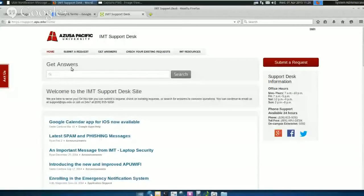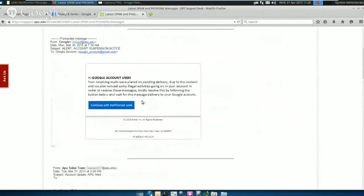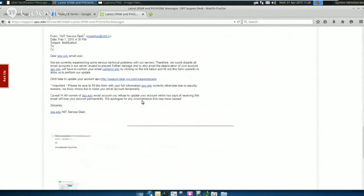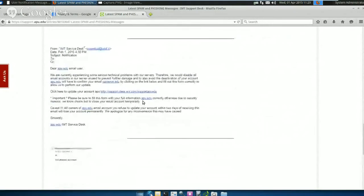Okay, and I will share my screen again. If you go to support.apu.edu, I have an article out here, an announcement, where we have the latest spam and phishing messages. In this announcement, I am taking screenshots of the latest phishing messages that are making the rounds here at APU and adding them here. These are images only, so you don't have to worry about accidentally clicking on one of these links or opening one of the attachments. You can always verify what you're seeing in your inbox with what we have here. I am limiting this to the ones that have been very successful and that we've seen a lot of compromised accounts from. So even though there's a fairly short list of examples here, these have been the most impactful.